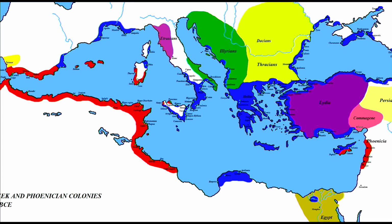The Phoenicians, pictured here in red, and the Greeks in blue, competed to extend their influence throughout the Mediterranean. Beginning in the 8th century BC, Greeks began migrating to southern Italy in large numbers, creating an area that became known as Magna Graecia. It was through these colonies that Greek technology and culture entered Italy, and this influence is clearly visible on Etruscan pottery.